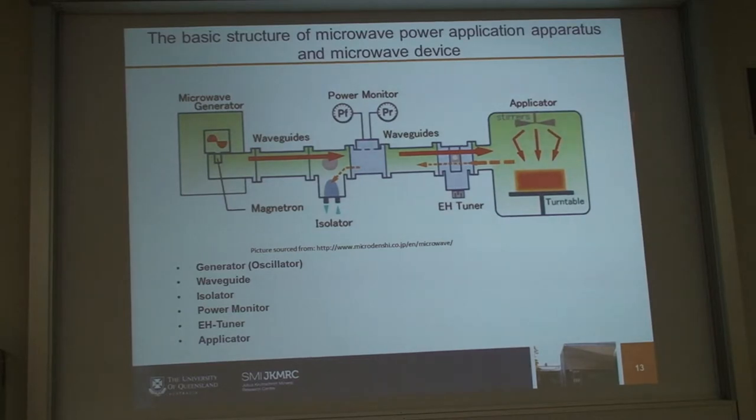Also, within the applicator, we have stirrers and turntables. The function of stirrers is to mix and enable creating more modes, and therefore creating a more uniform electric field within the cavity. And the function of turntables is to achieve a similar effect, but by turning the load instead of the stirrers.